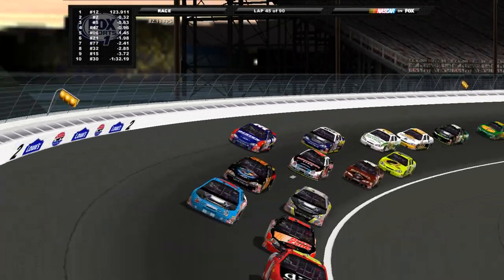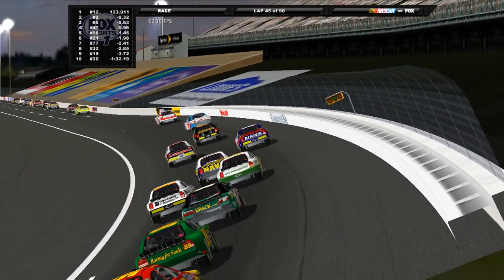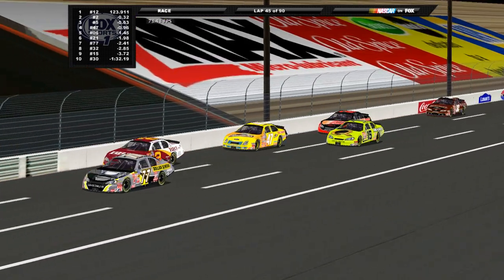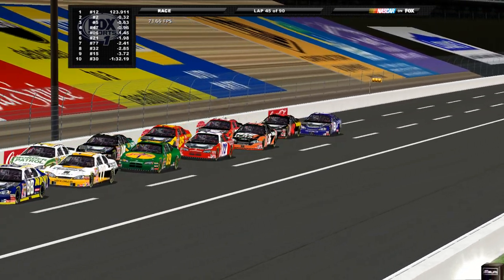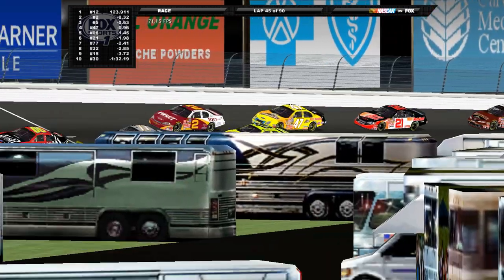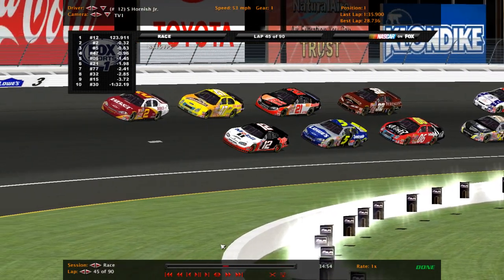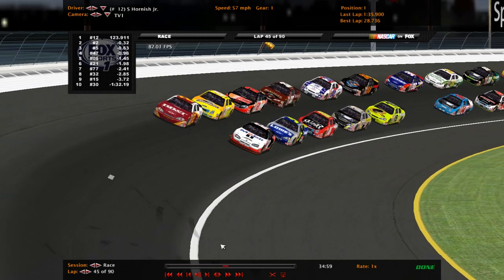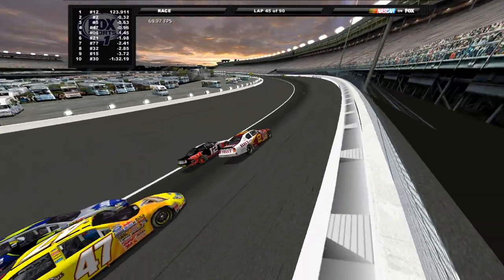Sam Hornish Jr. is your leader. Hornish does finally get through. A lot of cars get through. They start to kind of try to sort it out. But, yeah. So it looks like we're going green here anyways. They did finally get this situation sorted out and figure out who was supposed to be where. Now they're slowing up big time, and Hornish slowed down to let them catch, and now he's going to try to catch the pace car as he's way ahead, already on pit road.